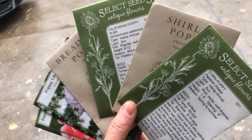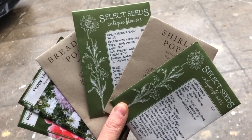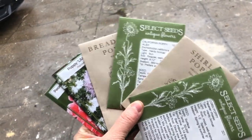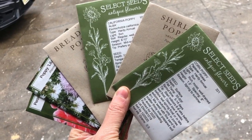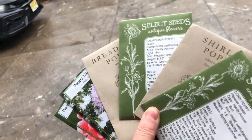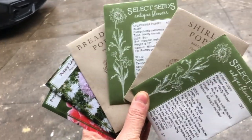Of poppies. They're one of my favorite flowers too. So poppies do not like their roots messed with, so you don't start these indoors, you direct sow these outside. My last frost is about a week off, so I'm probably a little late in getting these out. At least according to the seed packet, it says to start them a couple to 3 weeks before last frost, but it should be okay.